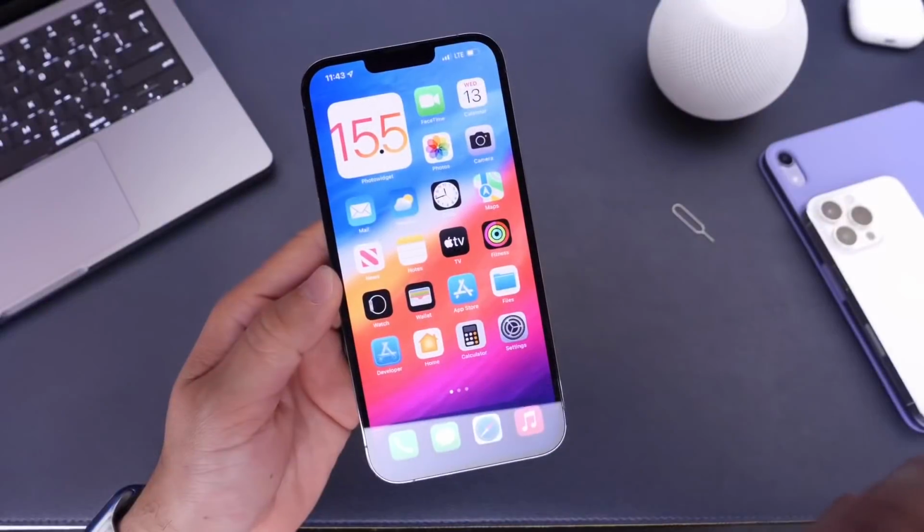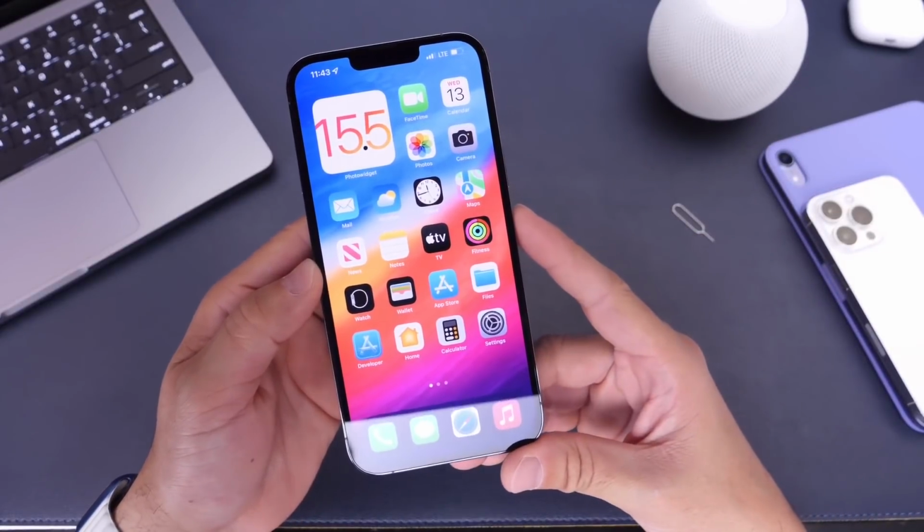So there you guys have it. I hope these tips help you get a better network performance and connection on your iPhone overall.